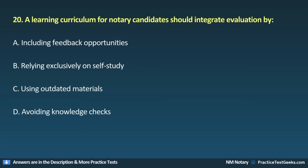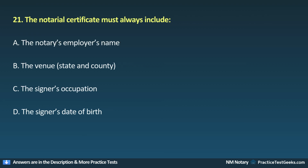20. A learning curriculum for notary candidates should integrate evaluation by including A. Feedback opportunities. B. Relying exclusively on self-study. C. Using outdated materials. D. Avoiding knowledge checks.